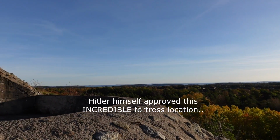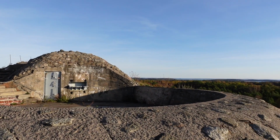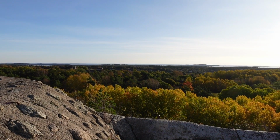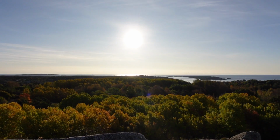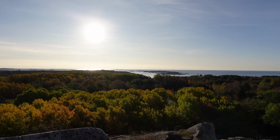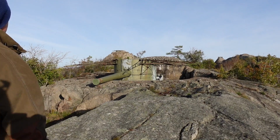And what they took advantage of was this high peak here, which is raised up compared to all the rest of the area. And as you can see out there, that is the ocean, and the Germans needed to have control of the stretch of ocean that is out there. Wow, Eagle Eye said, wow.